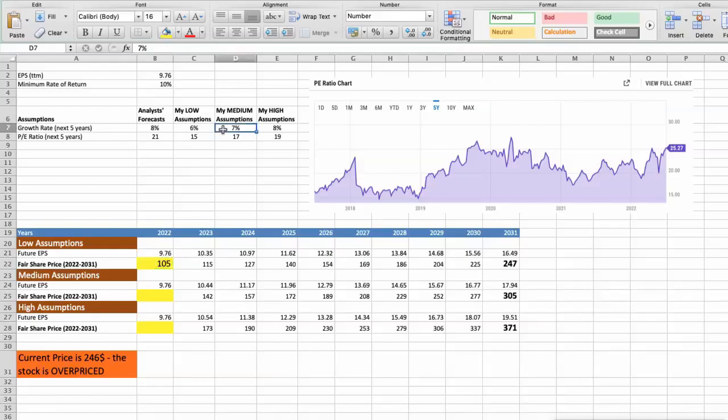Future growth rate would be average, 7%. Future PE would be average, 17. In this case, the fair value of the stock today would be $129.